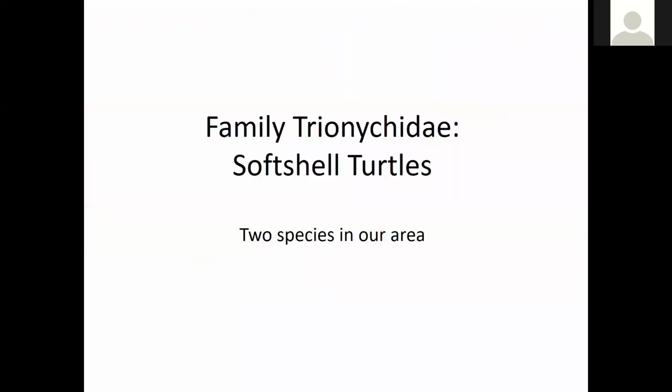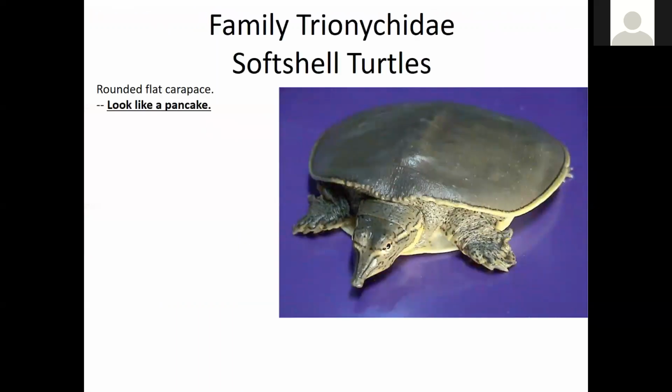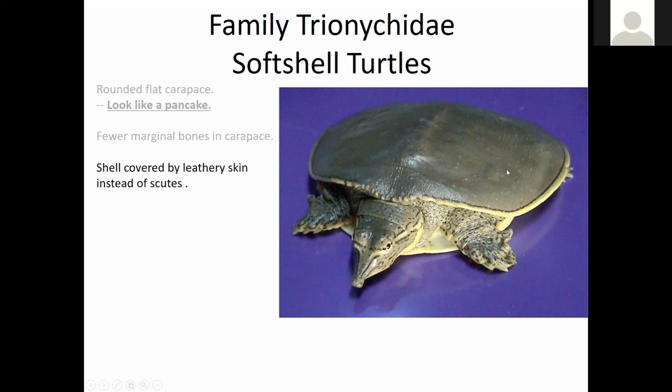Next family, Trionychidae, the softshell turtles, 2 species in our area. They look like a pancake. Okay, if you see a turtle that looks like a pancake, it's a softshell turtle. Their carapace is floppy, especially over here on the sides, because they don't have as many bones underneath this skin. And instead of having those hard scutes, they have a leathery skin. That's the name softshell turtle.